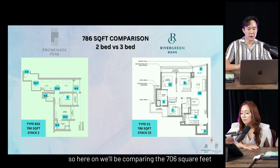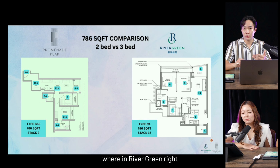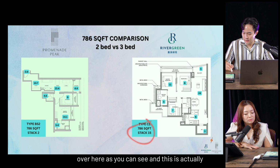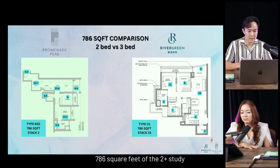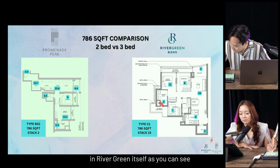So here we'll be comparing the 706 square feet 3-bedroom compact against the 2+ study. In River Green you actually get the 3-bed 2-bath compact over here, as you can see, and this is Promenade Peak, 786 square feet of the 2+ study. There is ventilation in all the baths in River Green itself, as you can see.